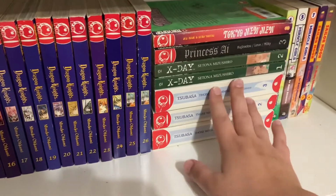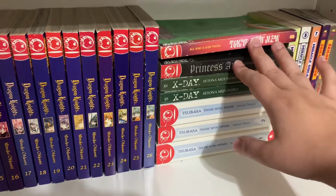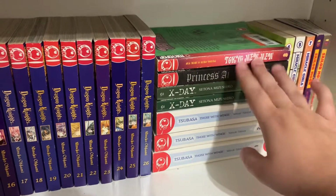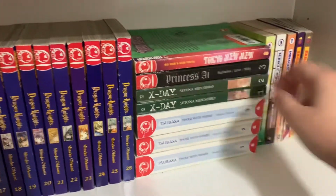Next up, I've got Tsubasa, Those With Wings, X-Day, Princess Ai, Tokyo Mew Mew. I found these very randomly, and I also used to have these way back in the day. They got destroyed, so I found them at Second and Charles, and I was like, why not? You know, might as well.